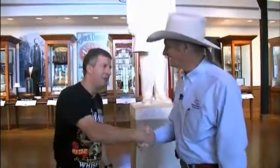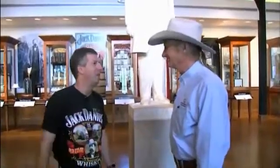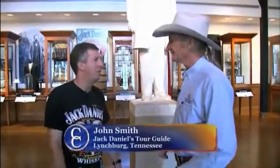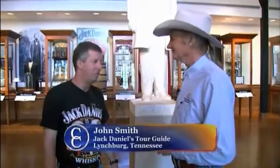Well, here we are inside the Visitor Center at the Jack Daniels Distillery. We're joined here by John Smith, who's going to be our tour guide. John, what do you got for us today? Morning. Good morning. Nice to meet you. Nice to meet you. Welcome to the Jack Daniels Distillery. We're going to have a good tour today. We're going to show you everything concerning whiskey making, Tennessee whiskey, and let's get started on our tour. Sounds great. Looking forward to it.